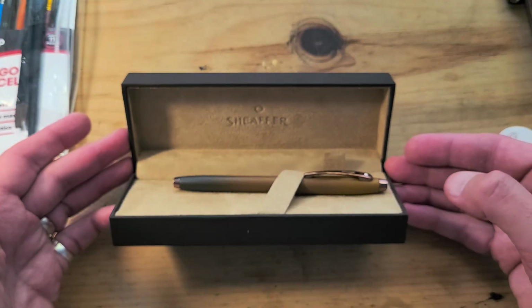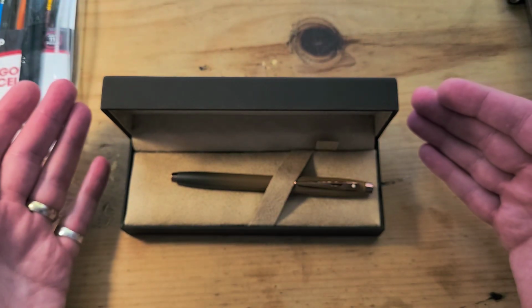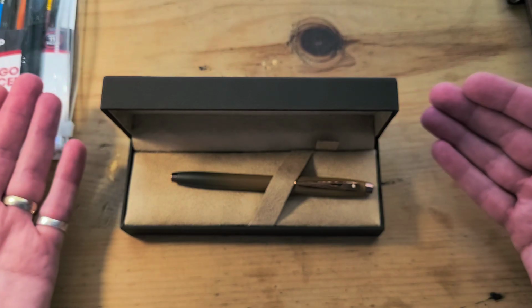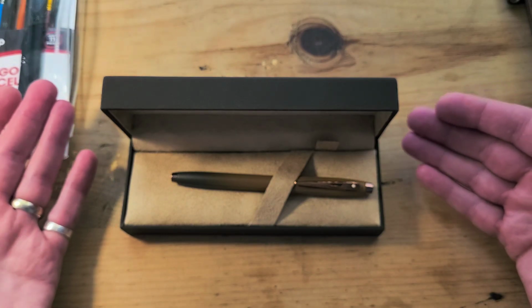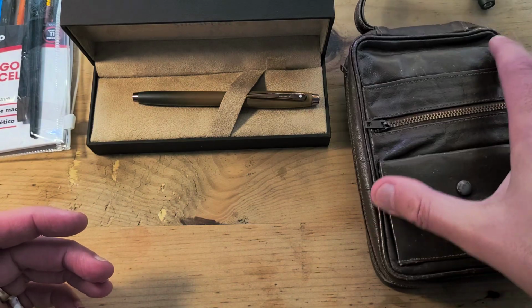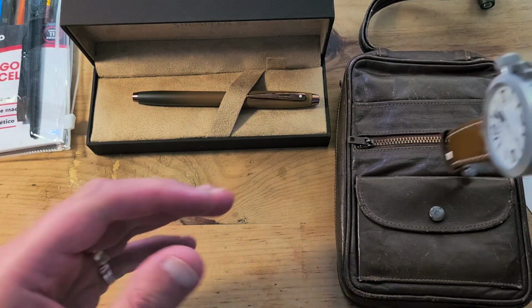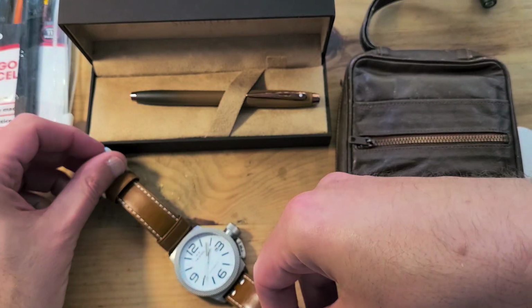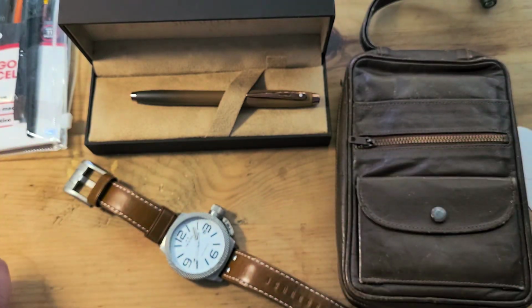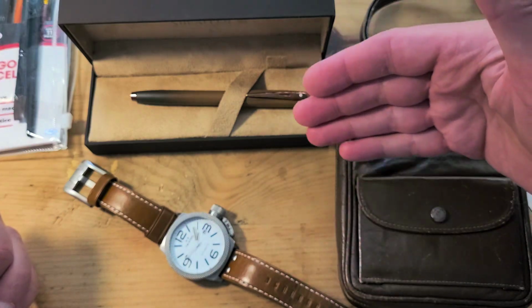This is a Sheaffer fountain pen, and unlike any fountain pen I have in my collection, this is brown. Think about some of the brown things that I enjoy. I've got my man bag. I've got one of my several watches, which is brown. This is a TW Steel automatic, and I'm already liking the relationship between these three things.